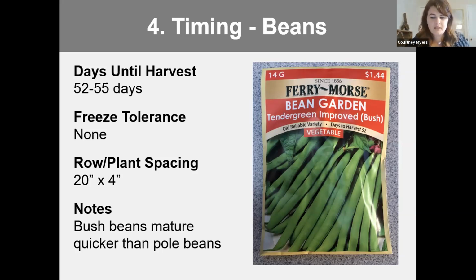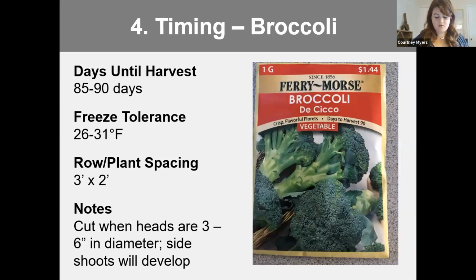So they're probably going to be the better option for fall gardening as opposed to pole beans, which are a little bit slower, but do give you kind of a longer harvest. So those are the examples for the warm season crops, but by all means, whatever you're choosing to plant, just look at those days to maturity, and for warm season, back it up from that first freeze date.